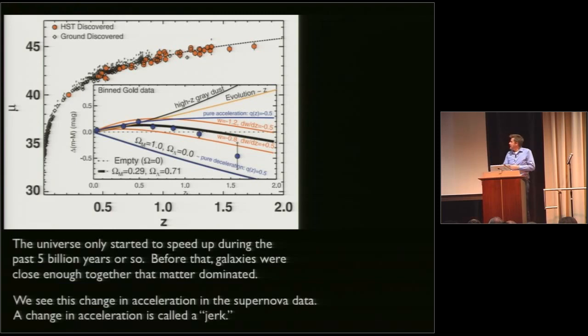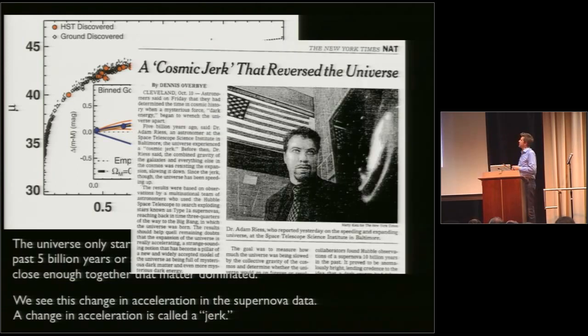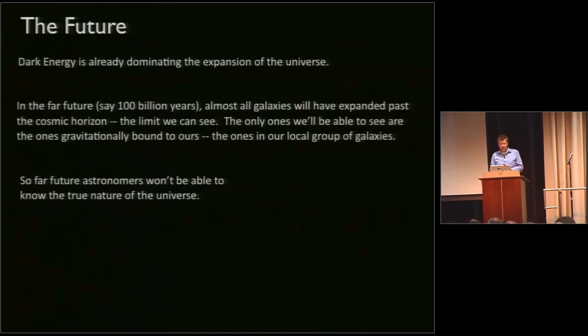So we see this change in acceleration in the supernova data. That change in acceleration is called a jerk, and that led to this unfortunate headline in the New York Times, the cosmic jerk that reversed the universe, which had Adam Riess's picture under it. It wasn't referring to him, but, you know, it's okay. He got a Nobel Prize, so, you know, it's quite all right.